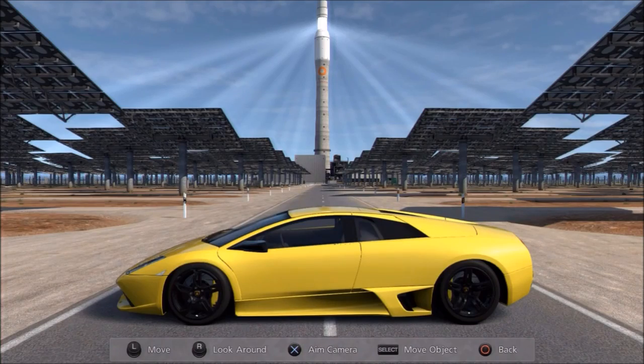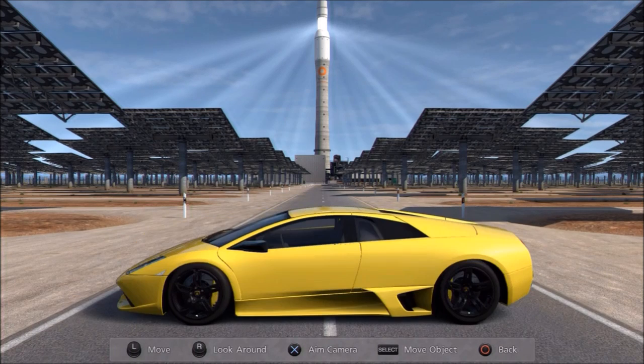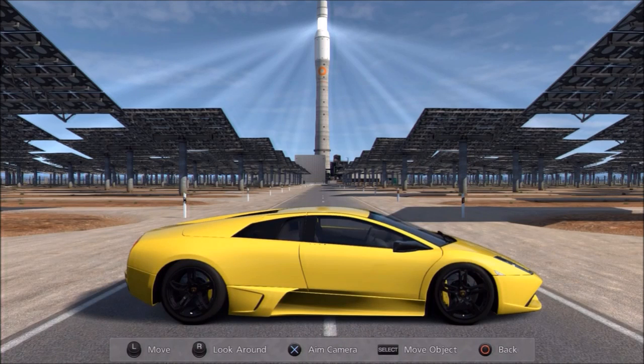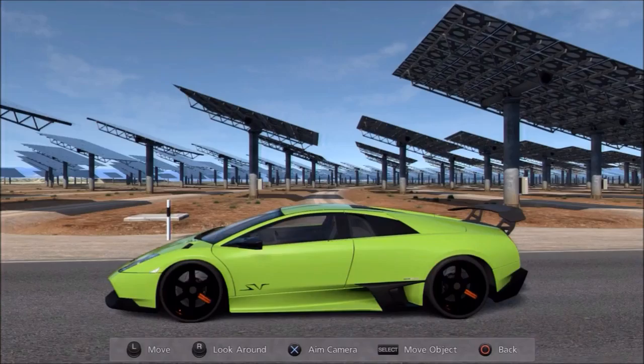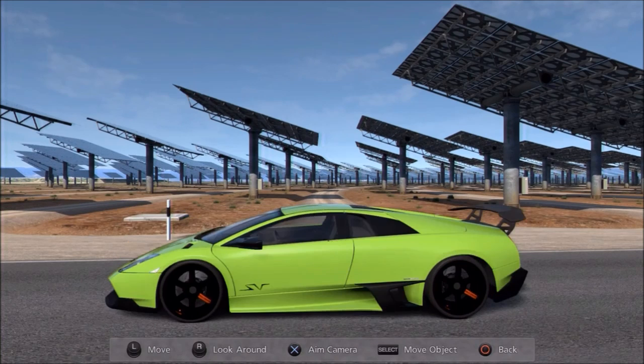And our final interesting feature is that, speaking of Lamborghini, all models of the Lamborghini Murcielago feature asymmetrical bodywork. One side intake is actually a completely different shape to the other. So that's it overall for my hidden gems of Gran Turismo 6.